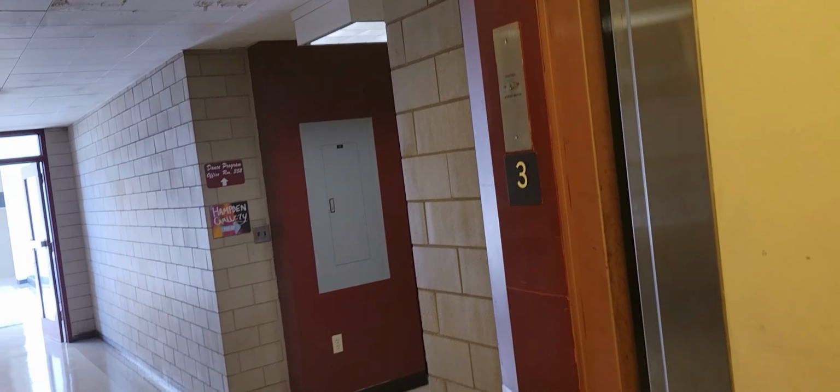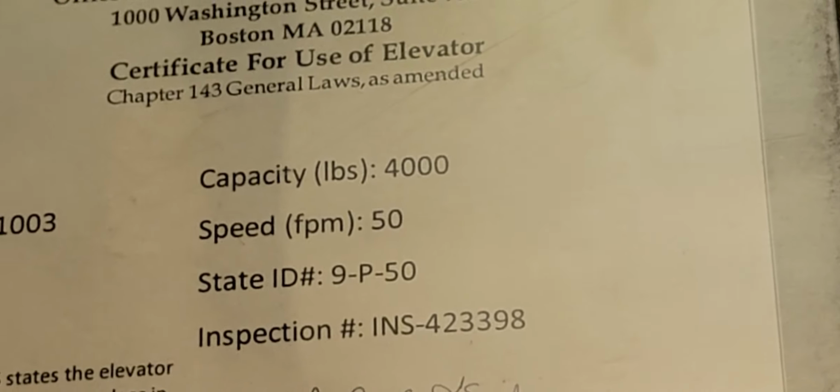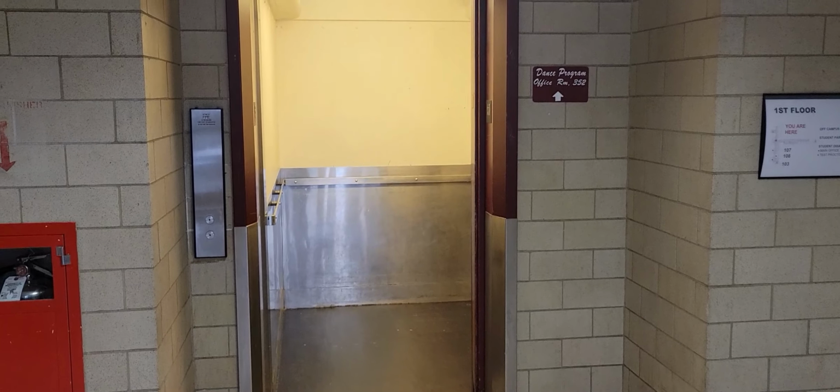Alright, let's get our other one. Oh, I pushed the door open button, that's why. Here's the cab view. I wonder what did that. Here we are. 4,000 pounds, 500 feet per minute. No, 50, actually. Right. 50 feet per minute is probably a good speed for that elevator. Let it think before it shuts. There we go.